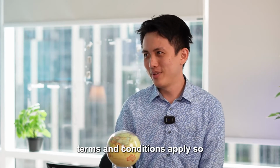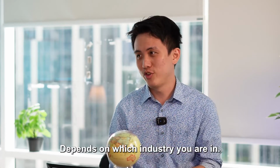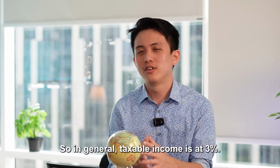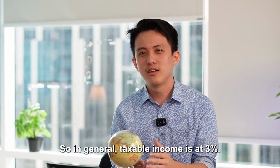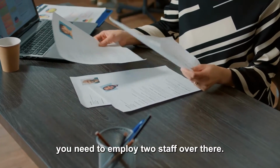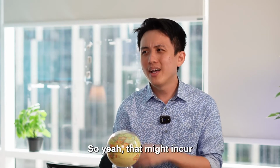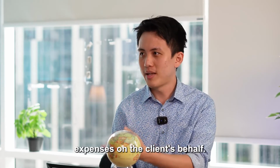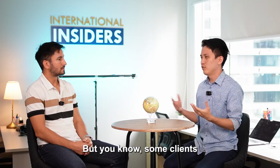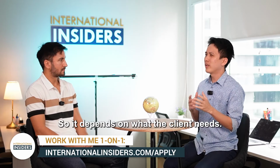That's really low. Yeah, that's really low, but the terms and conditions apply. Previously it depended on which industry you are in, but in general, taxable income is at 3%. Terms and conditions apply. You need to employ 2 staff over there. You need to have an operational office over there. So yeah, that might incur additional operational expenses on the client's behalf. But some clients don't mind because they will have an office over there. So it depends on what the client needs.